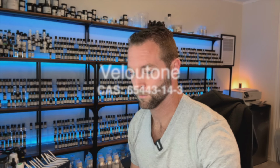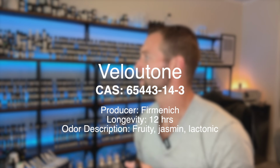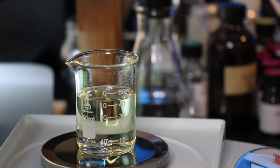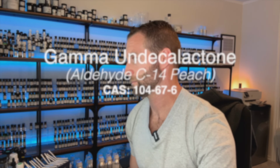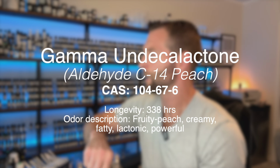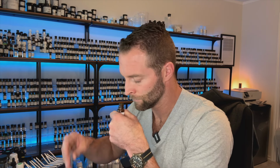Let's start with the Vuitton, or fruity cyclopentanone. It's definitely fruity, but it's fruity almost in a jasmine direction. Like it's got that light florality to it. It's delicate. It's like a delicate fruit. Okay, next we have aldehyde C14, so-called peach aldehyde, or gamma undecalactone. Oh, gosh, I am choking today on not making a mess. Okay, gamma undecalactone. Wonderful. Creamy, lactonic, a touch peachy material.